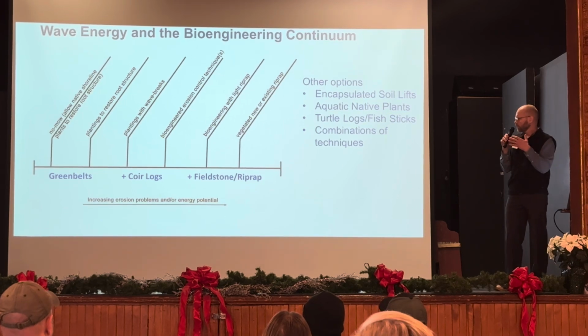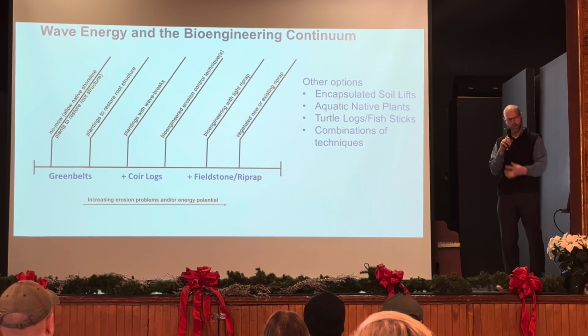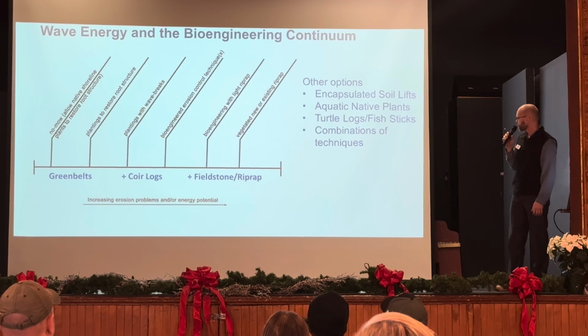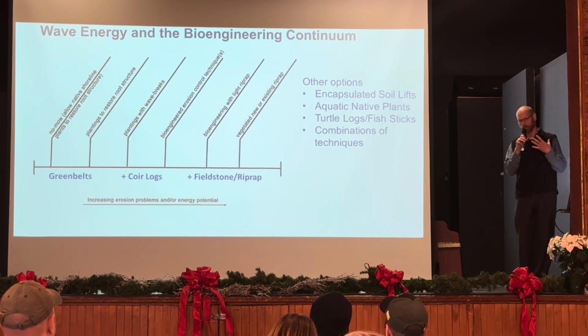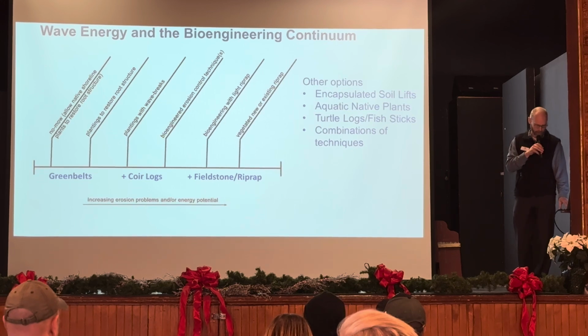So when we are talking about field stone or coir logs, we always combine that with the green belt. The native plants in the bioengineering approach are a critical component of creating that stable, resilient shoreline. I'll also be talking about some other options that include encapsulated soil lifts, aquatic native plants, turtle logs, or fish sticks. And then, of course, all these things can be used in different combinations. It's limited somewhat just by your imagination.